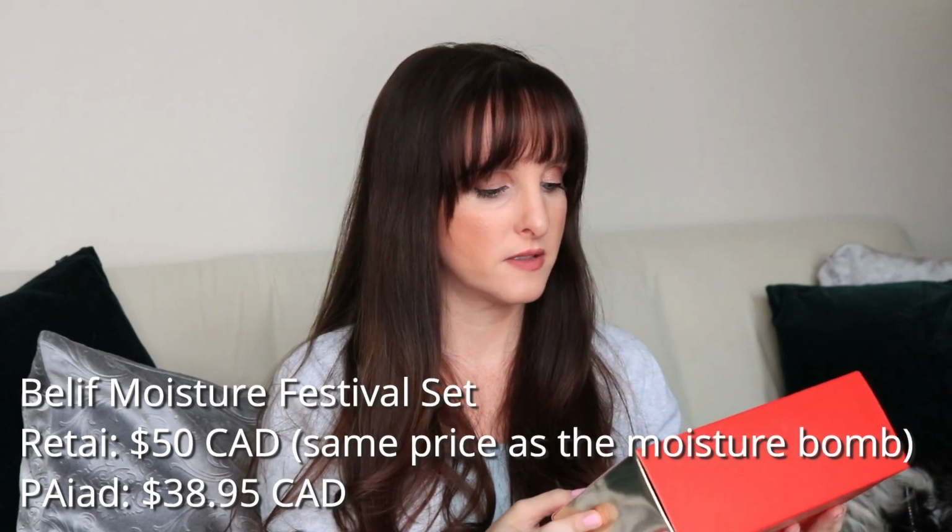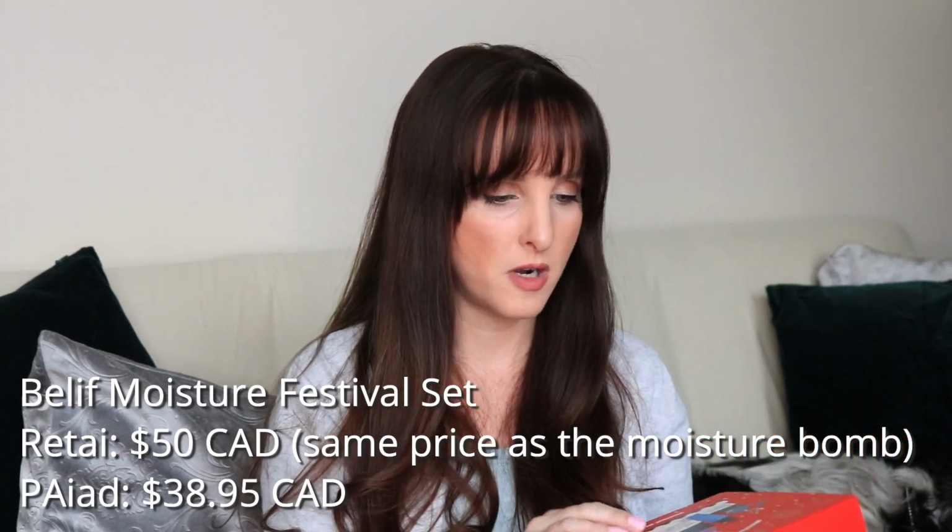And then the last thing that I bought is this Belief Moisture Festival set. I've used the Belief Moisture Balm multiple times and I really enjoy it, and I've never purchased it full size. I've always gotten it as a point perk or with a kit. So when I saw this set, I was like, perfect, because you get a full size of the Belief, which is $50 Canadian, and then you get these products basically for free. They're a bunch of minis. And it's got one of my other favorite products in here, the Moisturizing Eye Balm.